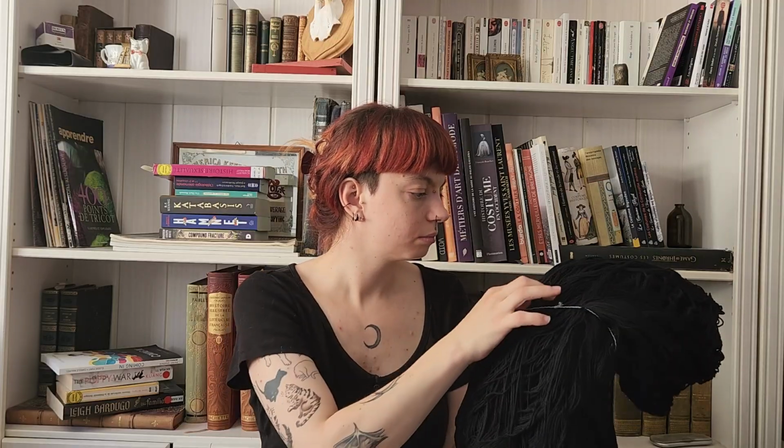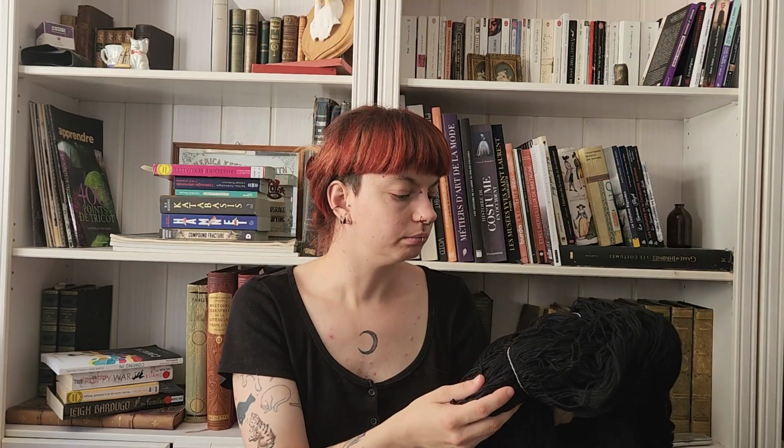And yeah, I don't have plans for most of those yarns. I went with colors and fibers that I'm not used to working with, and yeah, I love black, so with that amount of yarn I'm gonna be able to work on some things.